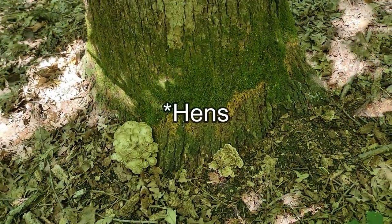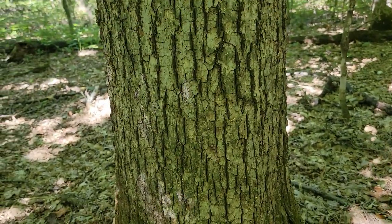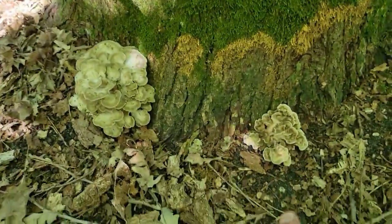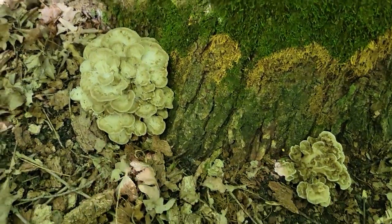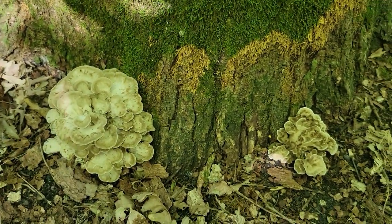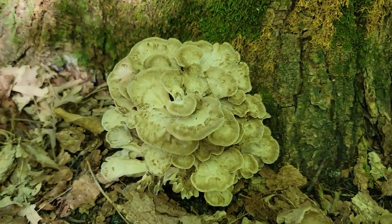All right, here's some more chickens right here. I think that this is a white oak. I'm not sure. It's not a red oak or a bur oak. But you can see I harvested one there last week, and now two more have popped up. This little tiny baby one, and this one here. I'm not sure how much bigger this one's going to get, to be honest with you. But we're going to leave that one right there.